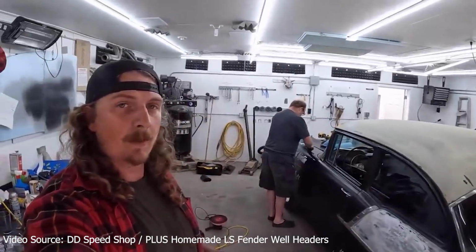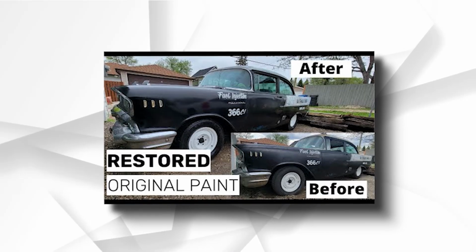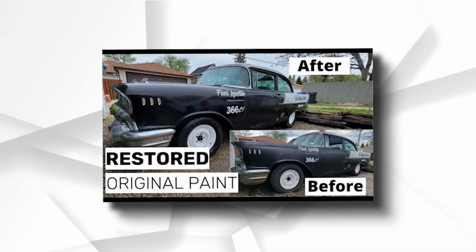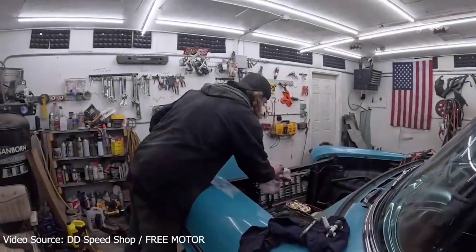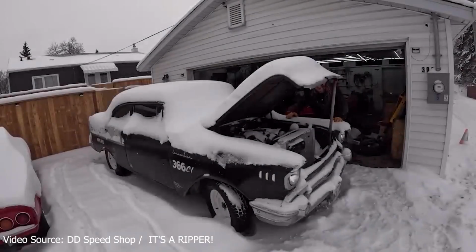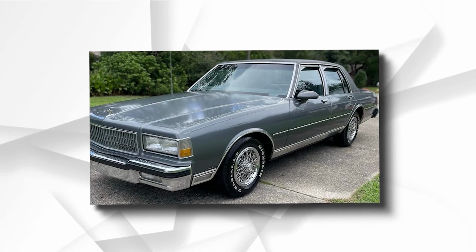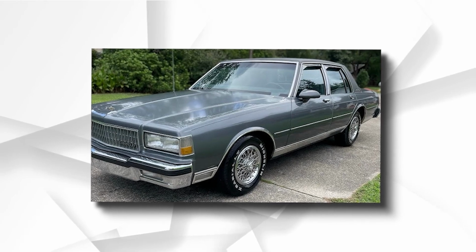Stripper Glitter, another gem in their collection, is Danny's 57 Bel-Air, which Dan transformed from an ordinary 4-door into a breathtaking summer ride for the queen of the shop. They even dive into seasonal projects such as Dan's winter driver, the 57 150 equipped with studded tires for icy conditions, and Gramps, Danny's compact 89 Caprice that boasts features not usually found in modern cars.